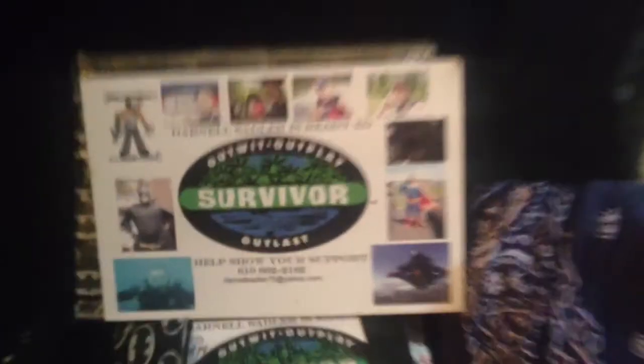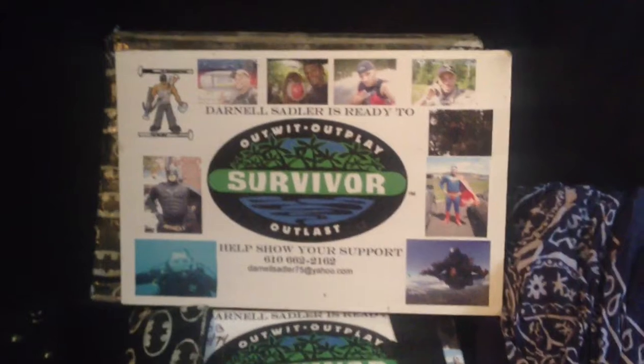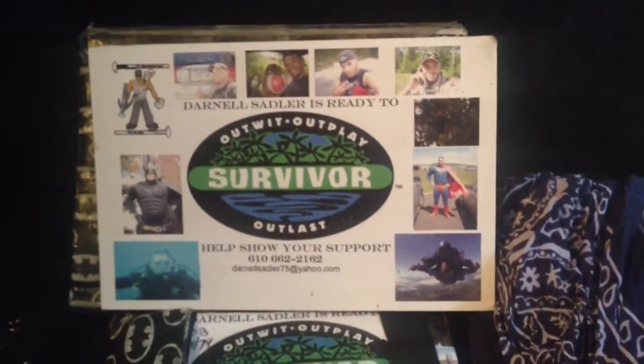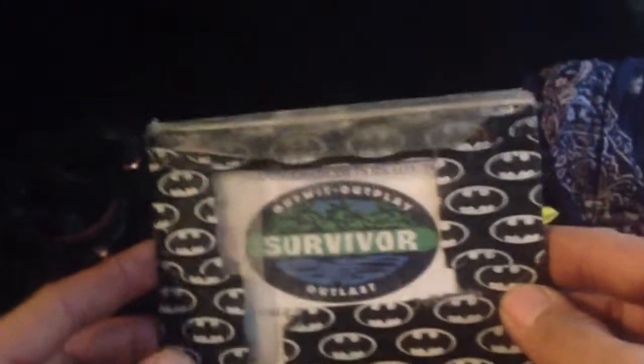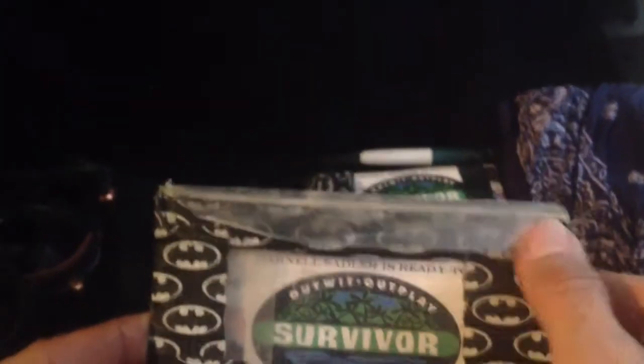So let's begin. Anyone who knows me knows I'm trying to get on Survivor, and this is my business card that I use to help promote myself. These cards are kind of glossy and were a little expensive, and I find that when they're in my pocket, they get ruined sometimes. They either get wet or get crinkly. So I put them in this plastic container that I made, and since I like Batman, it's protecting my cards and will keep them safe in my pocket.